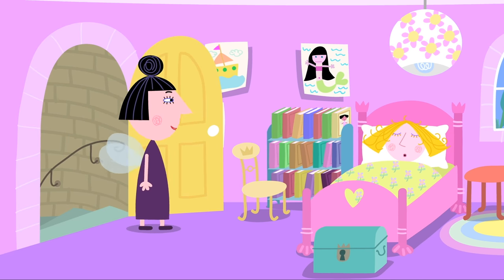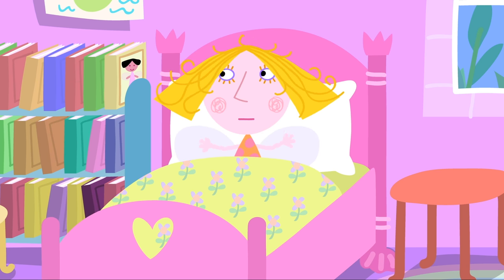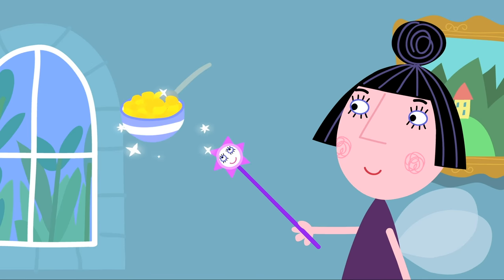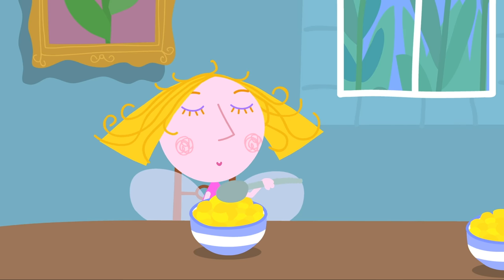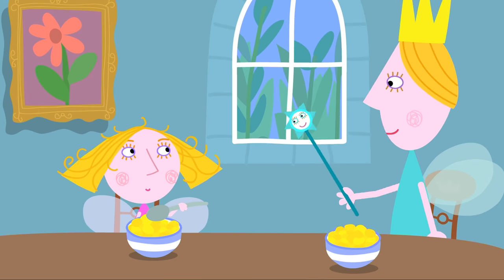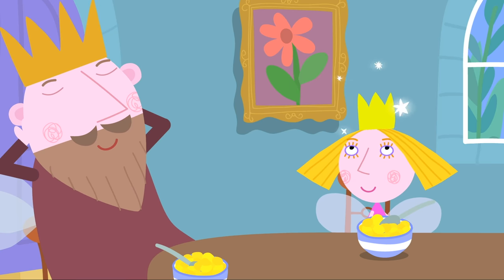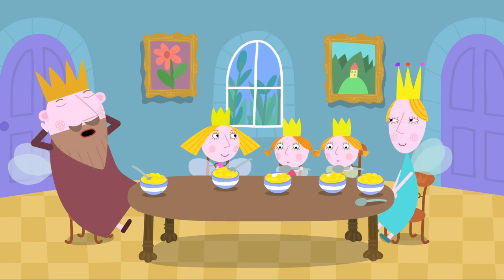That's the cockerel crow, Princess Holly. Time for fairies to get up. Is it morning already? Breakfast's ready, Holly. Thank you, Nanny Plum. Let's get your hair brushed, Holly. And here's your crown. All done. Mornings are such hard work.